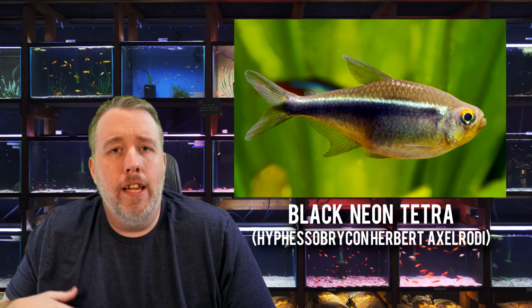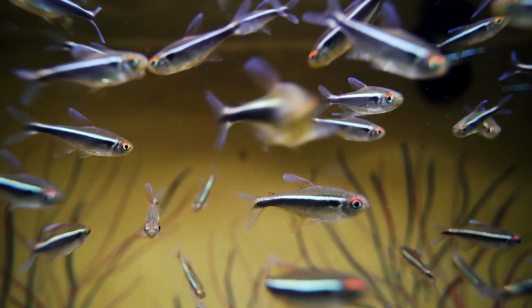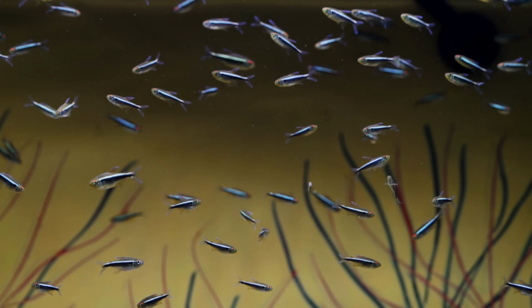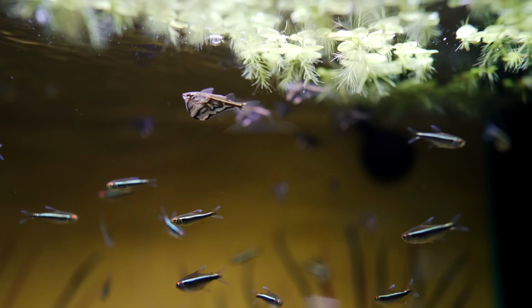Number 2, the black neon tetra. Now, some people might say, well, neon tetras are cheap too, but the black neon tetra is usually about a couple of bucks, maybe 3 or 4 if you really were paying that higher end. But the important part about them is not so much are they $2 or $4, but the fact they're going to live 7 or 8 years for you, and they really get through diseases easily if they ever get them. They cohabitate with everything.